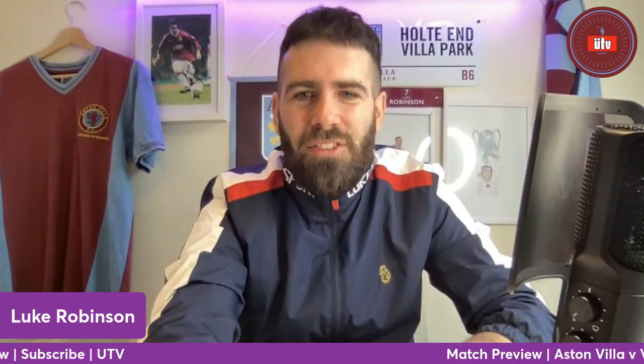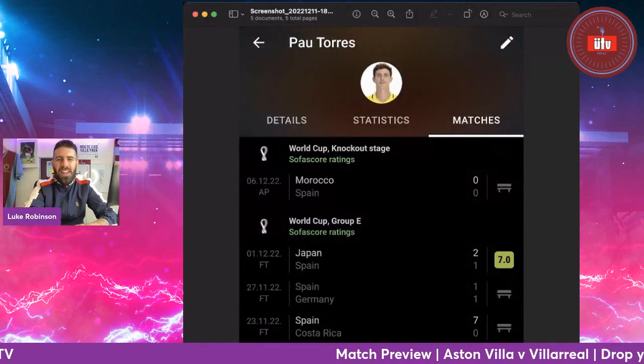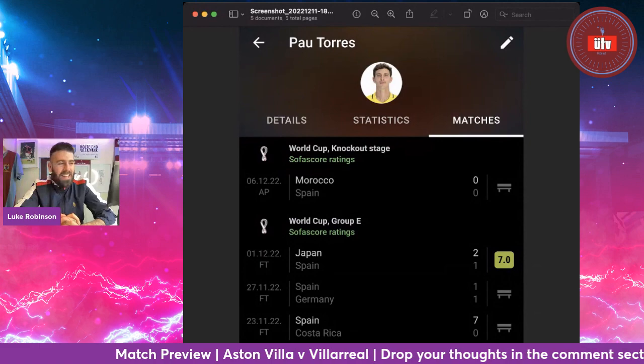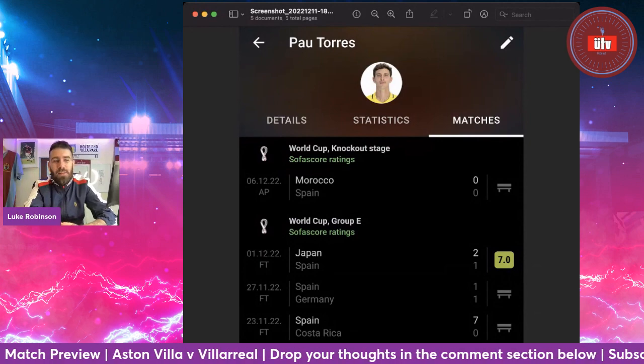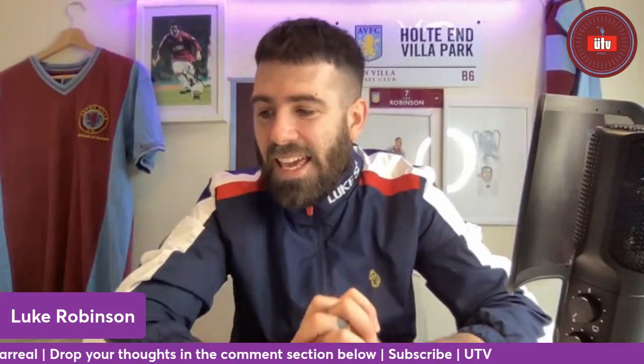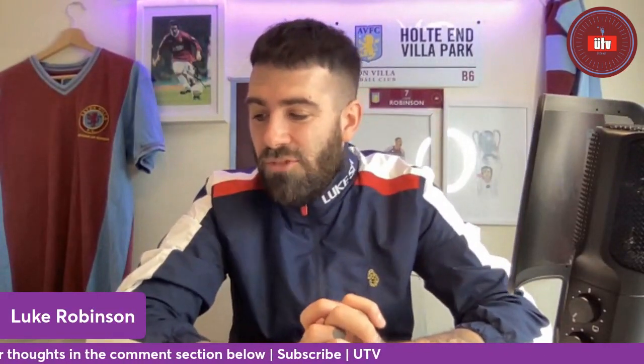But up next, we have the other Villa coming to Villa Park. Villarreal are coming, and it's going to be a really, really exciting game. I think there's going to be a lot of goals. I think it's going to be a really good attacking game. And hopefully we can really defend well and set us up well going into the Liverpool game on Boxing Day.